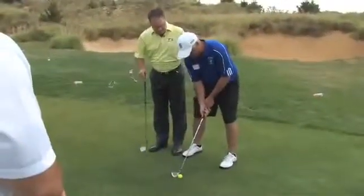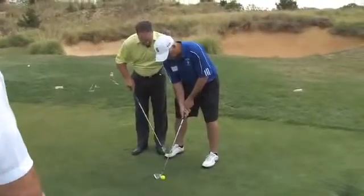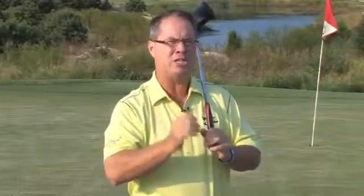And for my instruction, I'm going to review the perfect setup for a successful chip shot. But first, before we get to all that excitement, let's take a tour around today's host facility and also the 4th highest ranked public course in the entire state of New Jersey, the beautiful Twisted Dune Golf Club.